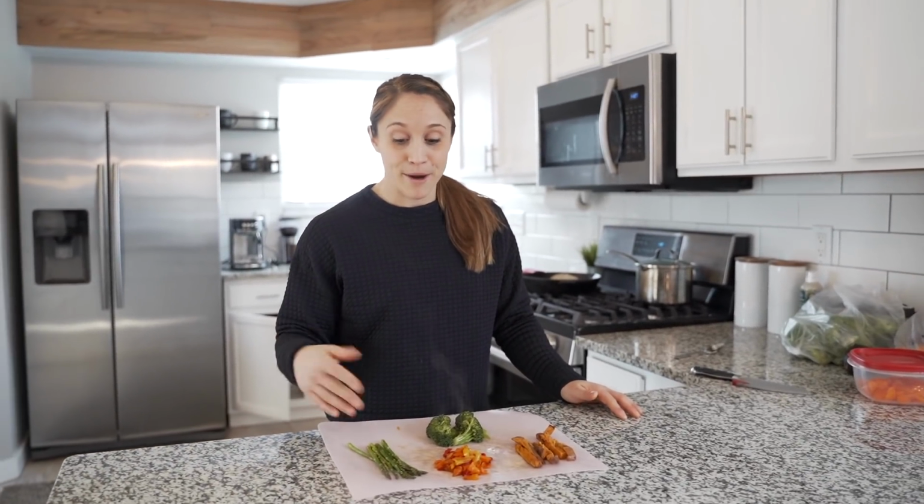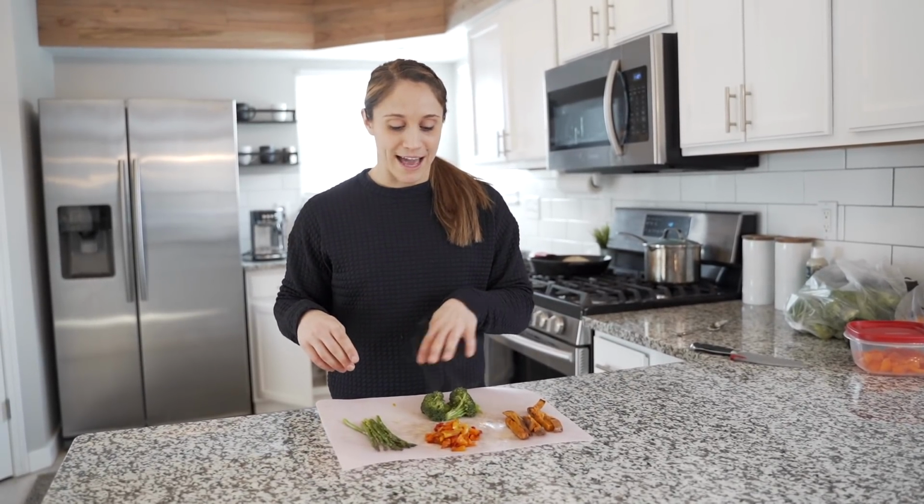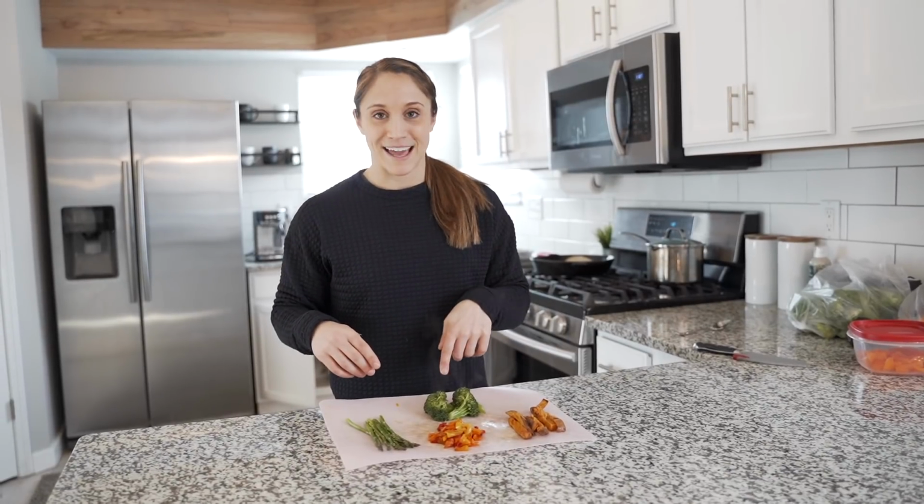So what I'm starting with is my asparagus. So I roasted my asparagus in the oven. It's already done, it's already cooked. It was from my meal prep. My peppers, same thing, roasted in the oven. I have yellow, orange, and red. My steamed broccoli, I actually just steamed some fresh because I ate all of it from last week.